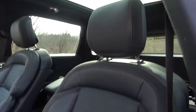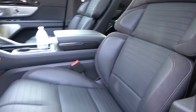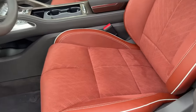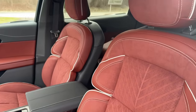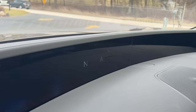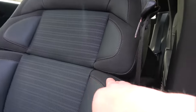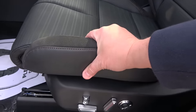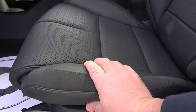But we have a dark leather interior. If you go with a Black Label, you can pick different themes. They do have one in stock at South Hills Lincoln with the red interior, and it looks absolutely amazing. But with the jet appearance package, you also get suede inserts in the seat. These bolsters, by the way, they can be configured to be very tight or the opposite.